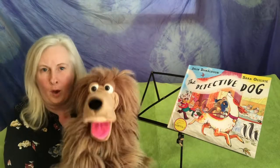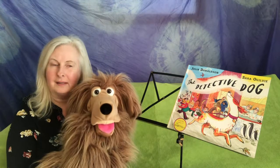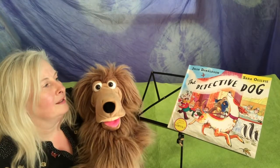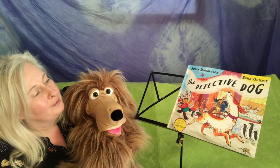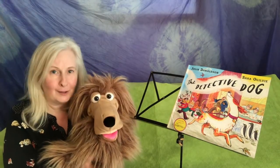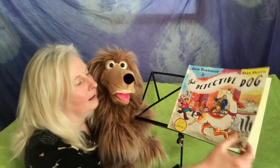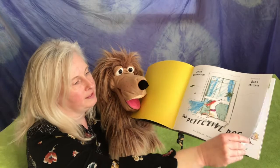Now, today we have got Nell's favourite story because it's about a detective dog who's also called Nell. Now, this wonderful story is written by Julia Donaldson and it's illustrated by Zara Ogilvie. And we'd like to say thank you to the publishers for kindly letting us share this with you today. So it's called The Detective Dog and we're going to find out what kind of adventure our detective dog has. There we go, The Detective Dog.